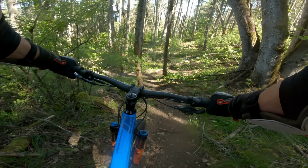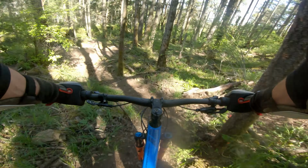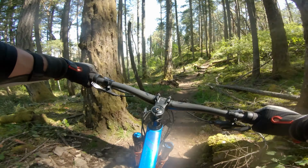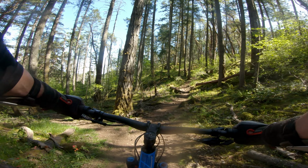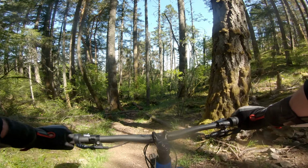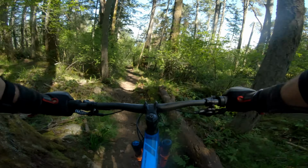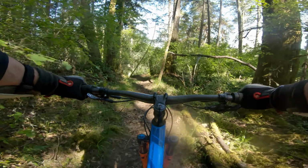That's a little down portion. So there's another intersecting trail right there. So it's coming down, so I don't know if that was the first part that I bypassed.